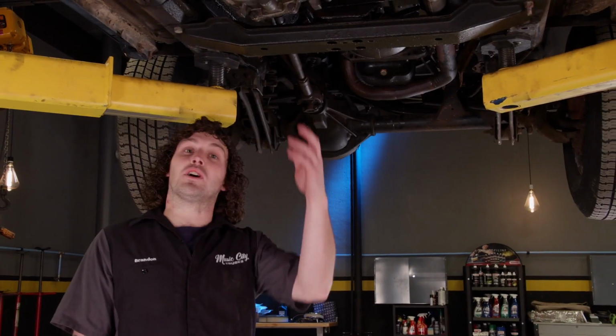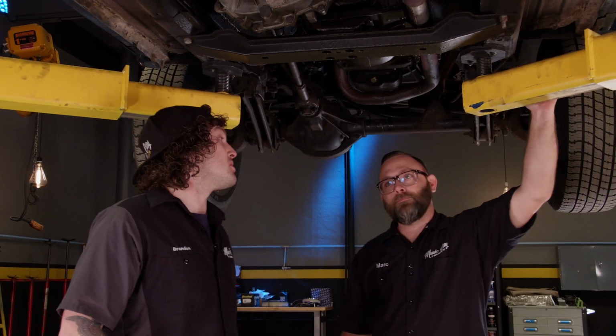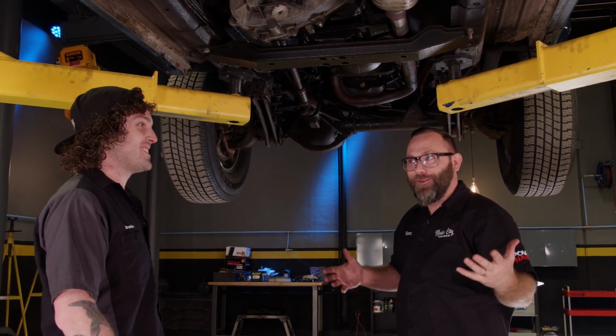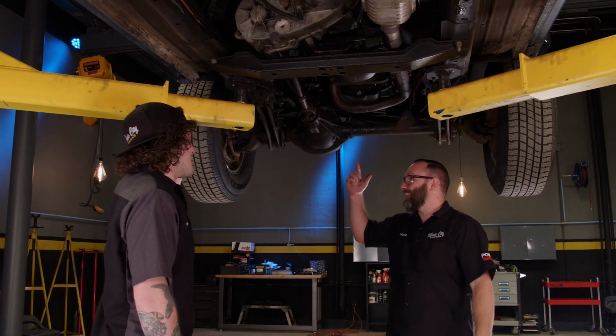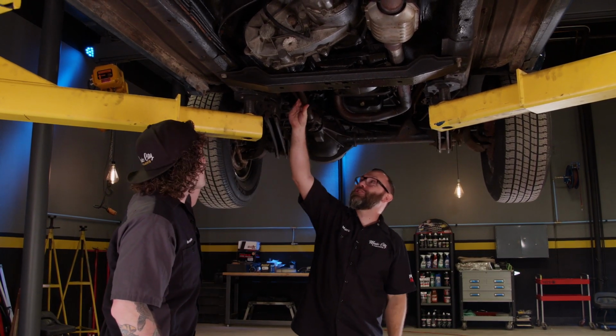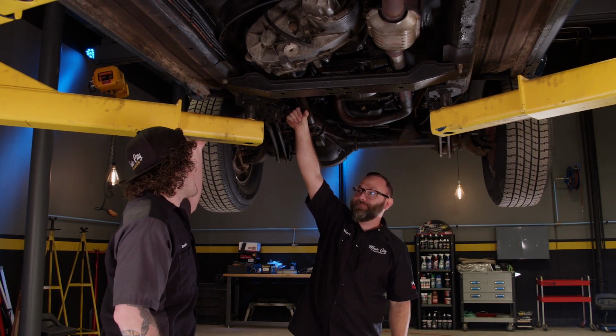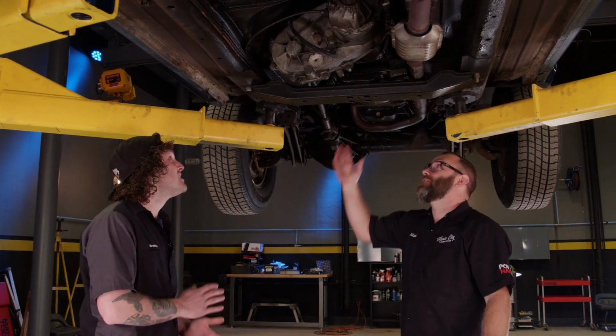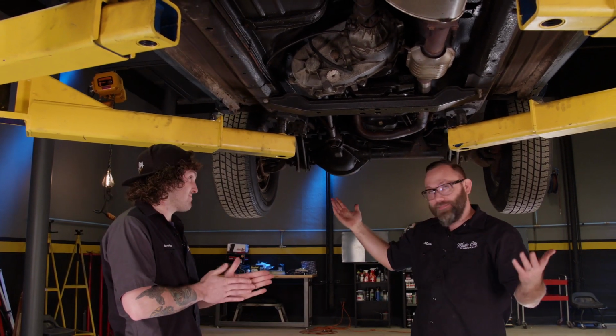XJs are unibodies, and this one's been taken care of pretty good. Someone undercoated it before to stop a lot of corrosion. Yeah, but just because they took care of it doesn't mean that it's going to handle all the power we're going to throw at it. No, especially the Dana 30. Right. That thing is super puny. Look at this drive shaft. It is no thicker than my thumb. Yeah, that's puny. We put steering shafts on trucks bigger than that. Transmission, transfer case. Junk. Same thing exactly.